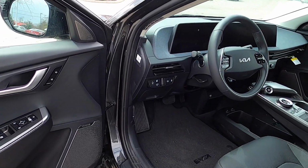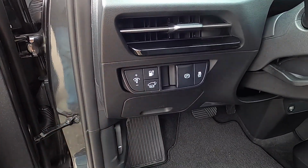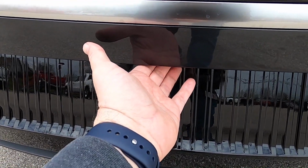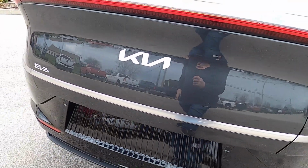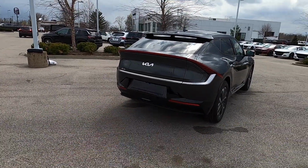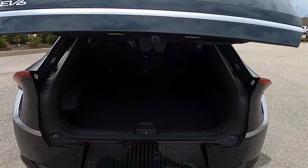Alright, there are several ways you can open the lift gate. The first way is this button cluster here on the driver's side instrument panel. Just press and hold that button there. And low down to the right of this camera, there's a membrane switch here. You can press that and it'll automatically open up. You can also press and hold the key fob button here, or you can just use the key fob and approach the lift gate, and it opens up automatically.